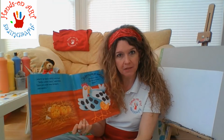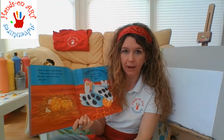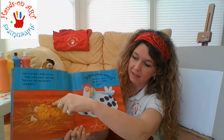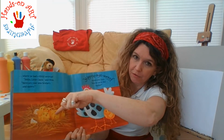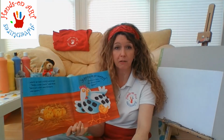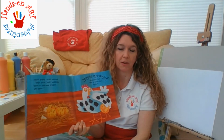How many little brothers and sisters has he got? Oh, well, goodness me. 1, 2, hiding at the back. 3, 4, 5. 5 brothers and sisters. They're going to have so much fun.